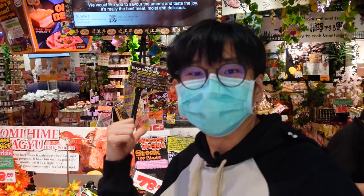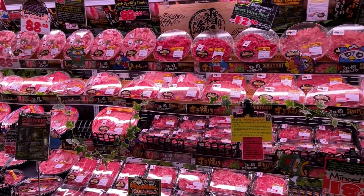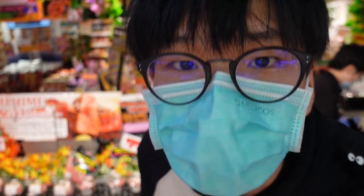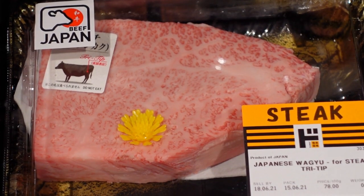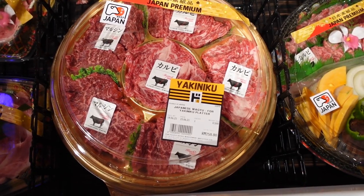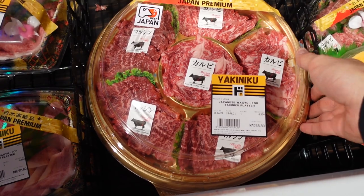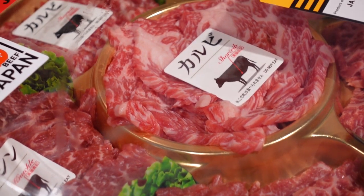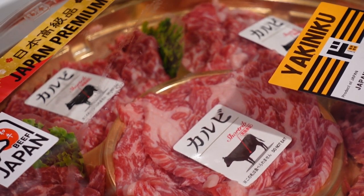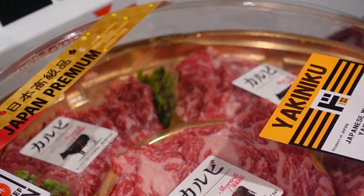Let's go. See this section right here? This is the beef section. And they've got wagyu beef. Look at all that beautiful marbling. Guys, look at this. This is super interesting. So they've got all these yakiniku beef cuts. These are wagyu. And they actually let you sample different cuts of wagyu from different parts of the cow. Definitely grabbing this.